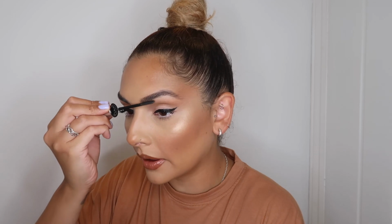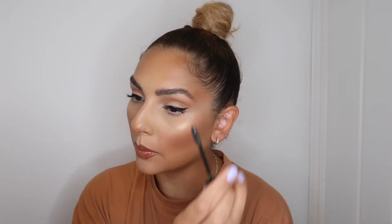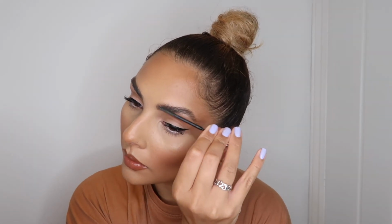And then finally I'm going to go in and finish off my brows with the 24-hour brow setter. This is from Benefit. I'm combing the brows upwards. I like a hairy looking brow. Not too crazy, but it really sets like a gel. So I like the way that this holds as well.